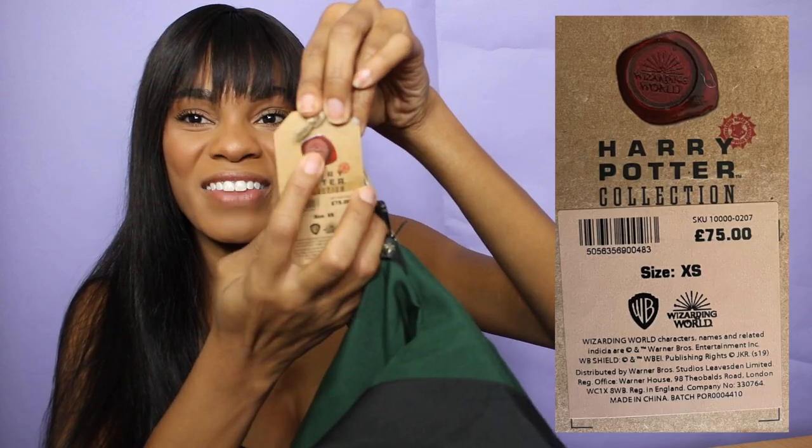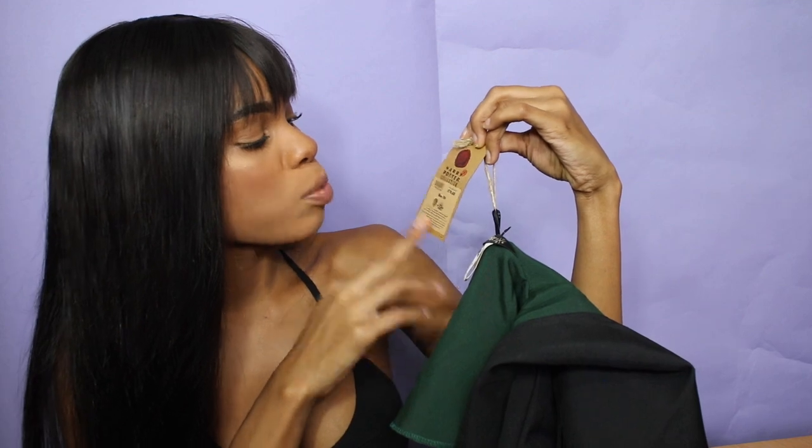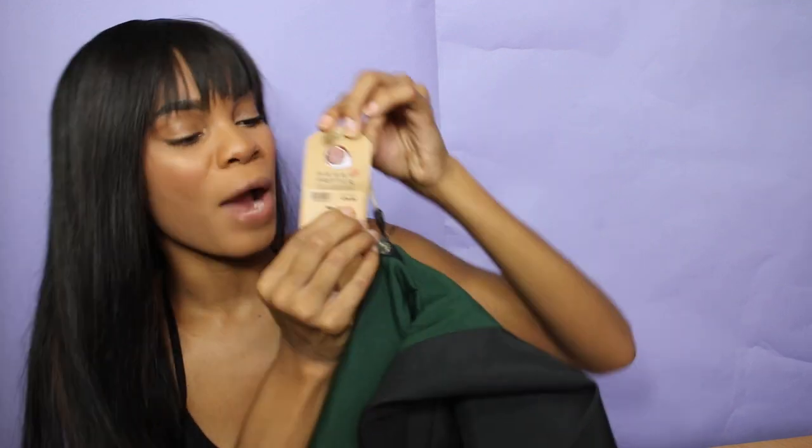It has a seal that says the Wizarding World, and beneath that it says the Harry Potter collection, and then it has details for the robes, like size extra small, and also the price. It costs £75, which honestly I'm not 100% sure what the US conversion for that is. Don't quote me, but it might be anywhere between $90 to $100. I'm not sure though.